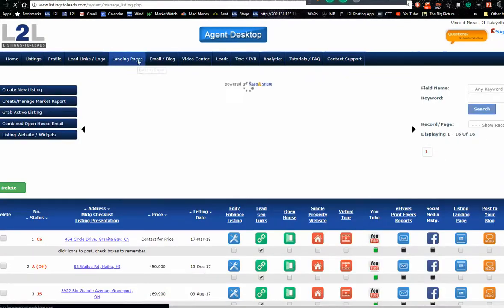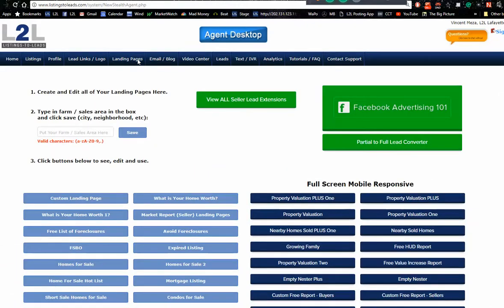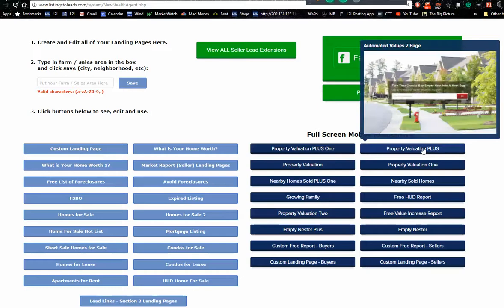One of the most exciting areas of our platform, and the reason why 10 to 20 people every day in the United States sign up on our system, is because of our landing pages. And probably most specifically, this landing page here that is Property Valuation Plus. So I encourage all of you, when you get your access to your account, that you go here and Robin, I can't remember, are you in Richmond?